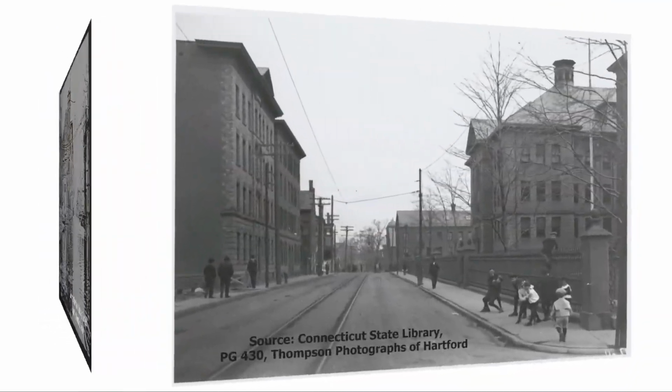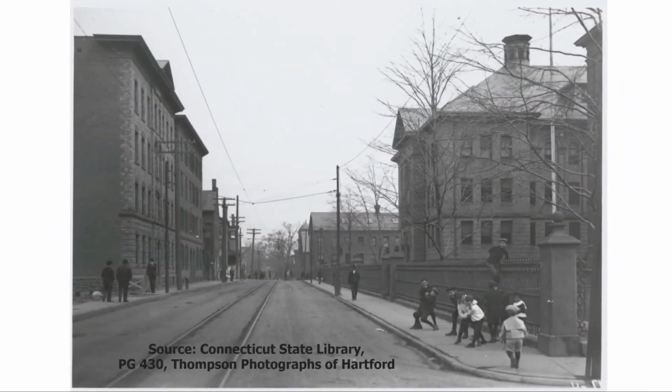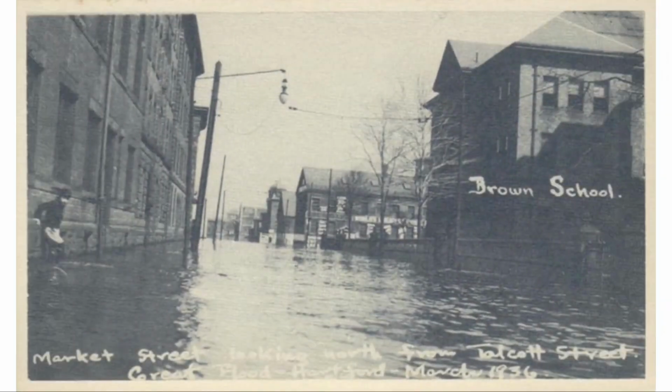This is a Thompson photo from 1906. It's a view north up Market Street from Talcott Street. And here is the same area during the flood of 1936. In the distance are the next two buildings I'll be talking about, the Cheney Silk Factory and Ados Israel Synagogue.